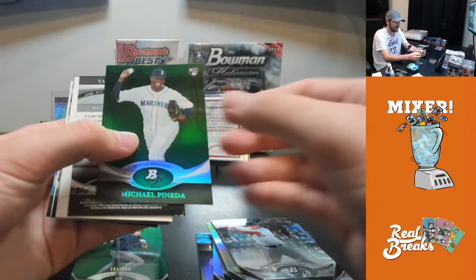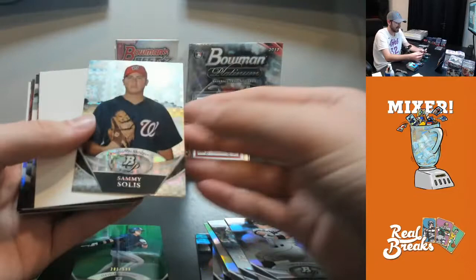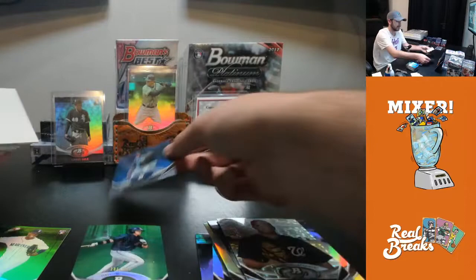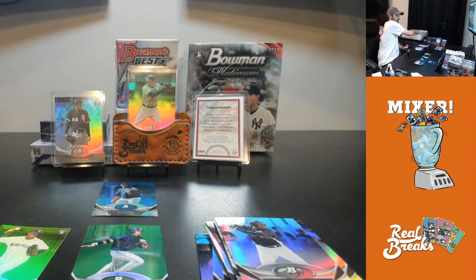Pineda Green, Pintar, Mariners. Yasmani Grandal for the Reds. Just leave that one up. Pedroia Gold, Brandon Guyer. Sammy Solis, X-Fractor. Hector Noesi, out of 199, Yankees. All right, so there's 2011 Bowman Platinum.